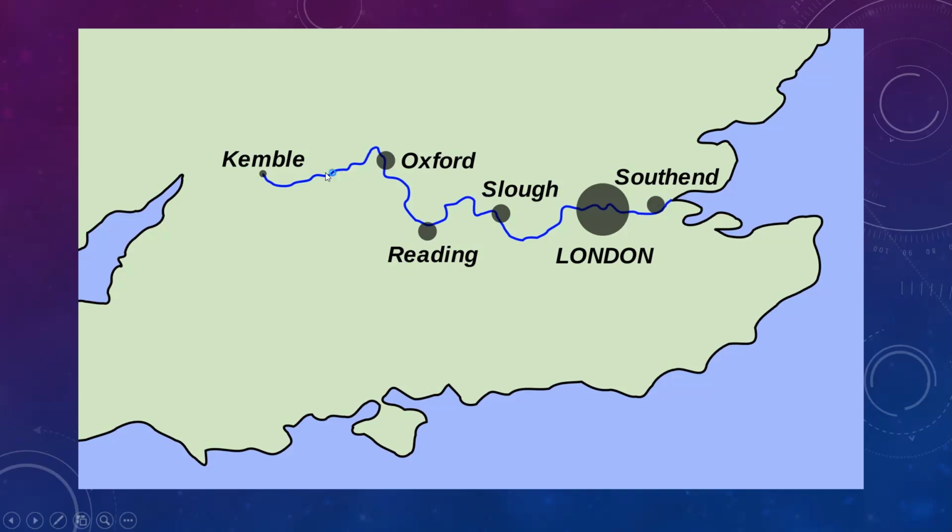Here we can see a rough diagram of the direction of flow of the river, running from the west of the country through to the east, coming out from the Thames estuary in London and going into the North Sea. As you can see, the flow of the river pretty much connects the Bristol Channel estuary, running through the whole centre of the country, to the other estuary.